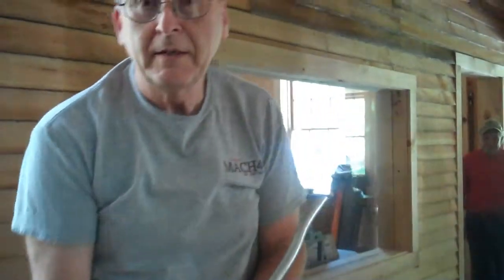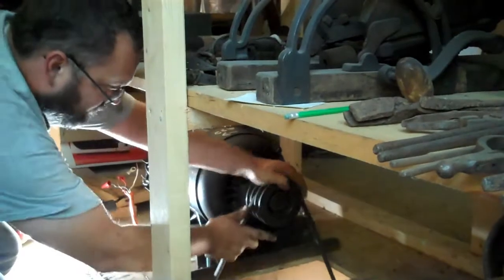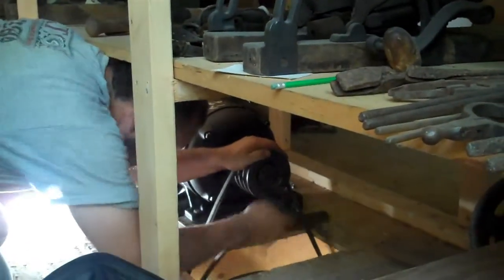You like that? Okay. This is the motor that runs the Grady machine shop, and Brian or Tim have made a new motor base to tension the motor belts.